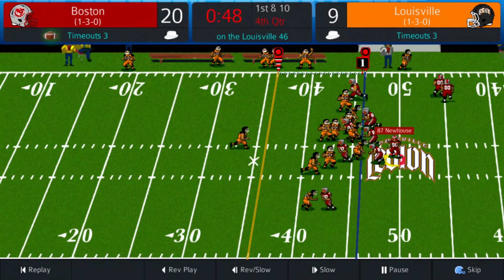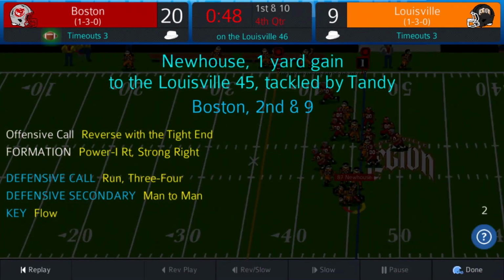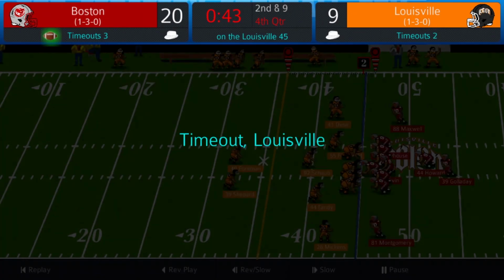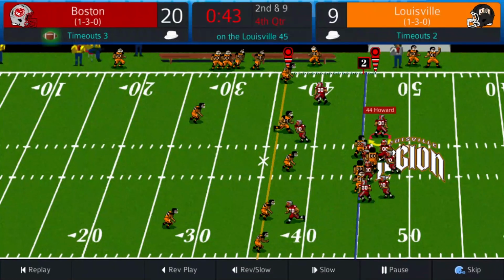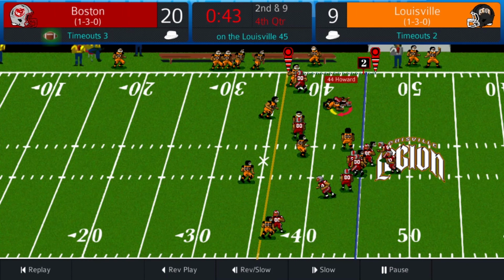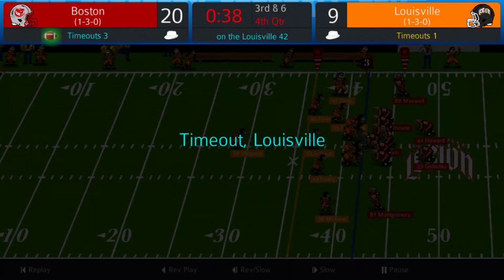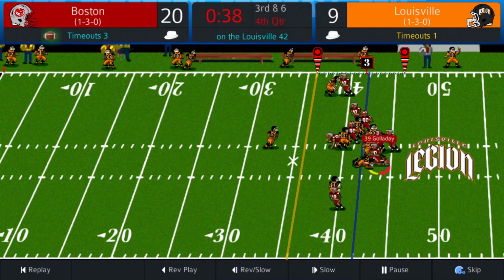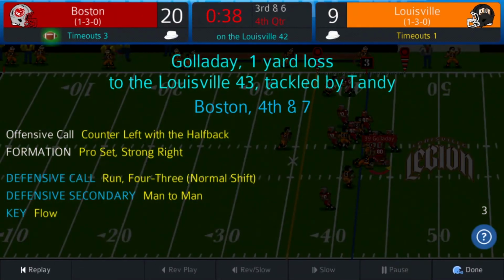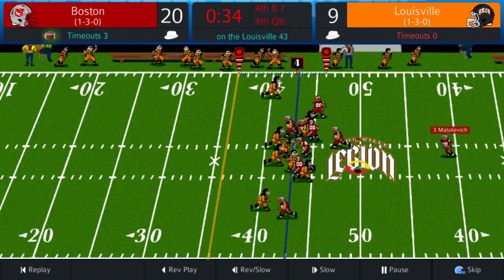48 seconds left. Deciding to do a reverse to Newhouse. 1-yard gain. Louisville trying to call a timeout, trying to keep the hopes alive. Jarwin with the pitch out to Howard. Howard getting 3 yards, 3rd and 6. Another timeout by Louisville. 38 seconds left in the game. Gallaty gets stopped. 4th and 7, 1-yard loss. Another final timeout for Louisville. Only 34 seconds left.